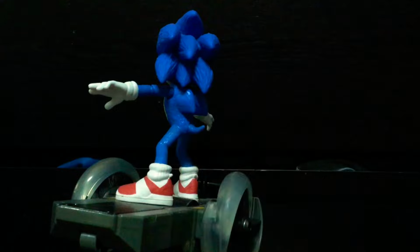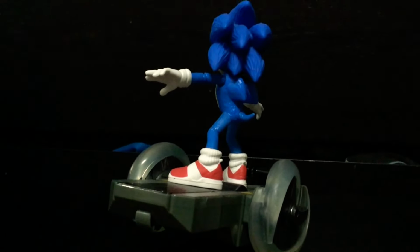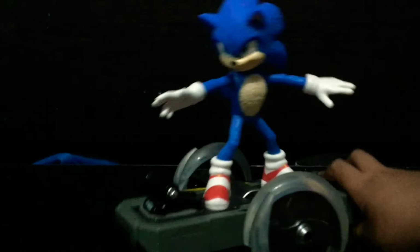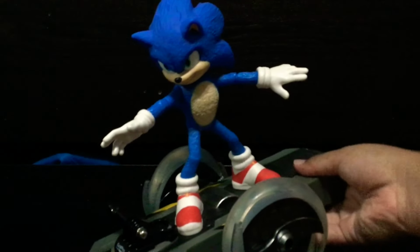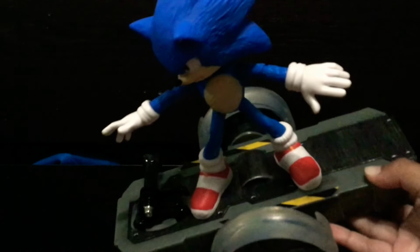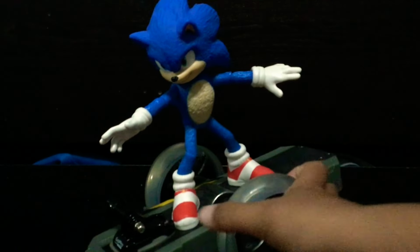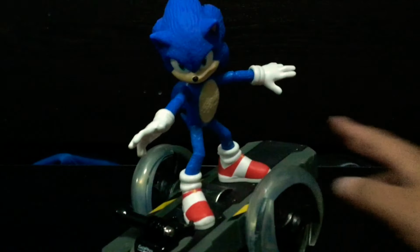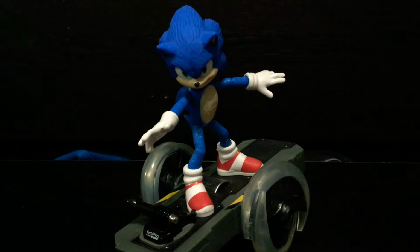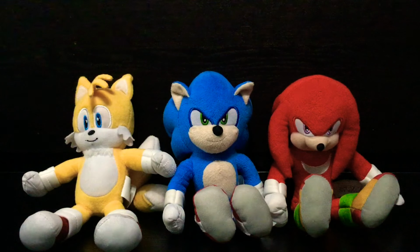Yep. And I like how they made him, like his socks are kind of showing. So, yeah, I like that detail. So, yep, and no, he's not riding on a bad Nick. He's riding on that random snowboarding thingy that, like, he rides in the movie. So, yeah, pretty cool.